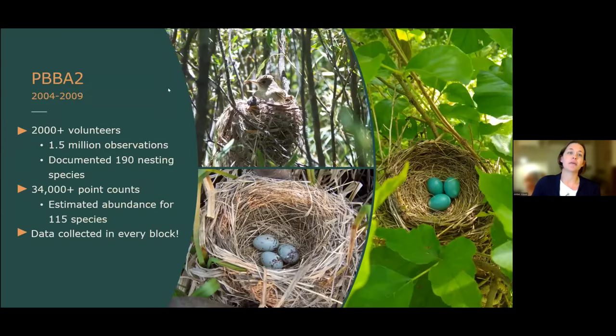So talking a little more about Pennsylvania's second atlas, the fieldwork was done from 2004 to 2009. We had over 2,000 volunteers contribute 1.5 million observations and document 190 nesting species across the state. We had a trained survey crew that conducted over 34,000 point counts. These are the surveys from which the data can be used to estimate relative abundance. So we were able to estimate that for 115 species. And most importantly, we were able to collect data in every single one of those blocks, 4,937 blocks.